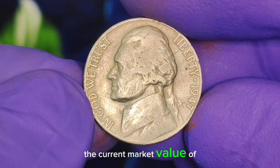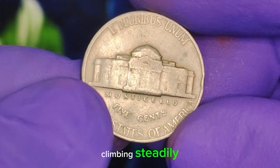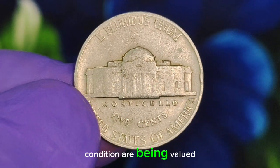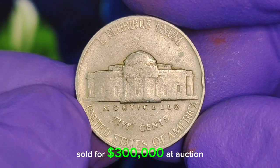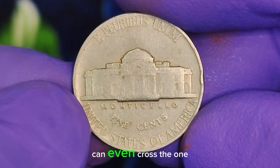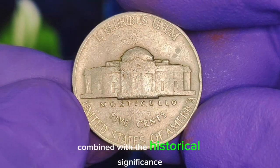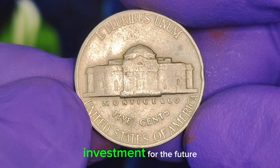The current market value of the 1947 Jefferson nickel without a mint mark is climbing steadily. While circulated coins in average condition might fetch $50,000, coins in excellent or uncirculated condition are being valued at much higher prices. Some premium-grade examples have sold for $300,000 at auction, and coins that are professionally graded and preserved in mint-state condition can even cross the $1 million mark or more, depending on demand and eye appeal. The upward trend in collector interest, combined with the historical significance and rarity of high-quality specimens, makes this coin a serious investment for the future.